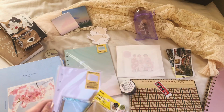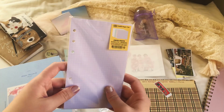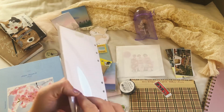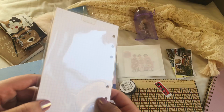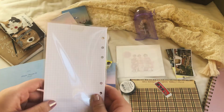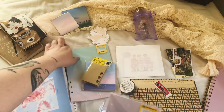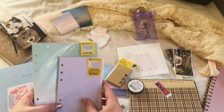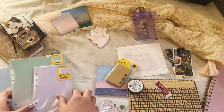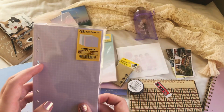Next up is another large sheet of paper kind of thing that I bought. This time it has a grid pattern on it, and like the last one, it comes in different colors. I'm not sure exactly what the ones in the middle are, but the one at the end is white with red grid pattern on it, and the one in the front is purple with a white grid pattern. And because it's also pastel, it'll mix really nicely with all the other stationery that I bought today. So these are both going to be very useful in filling up that white space on my pages.